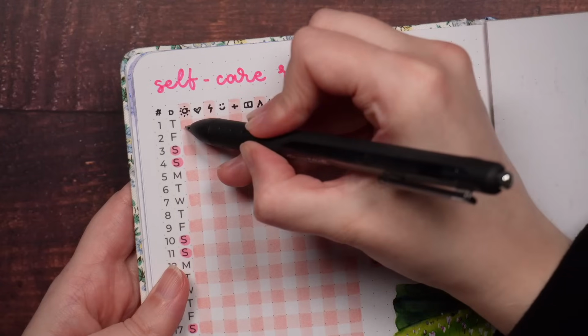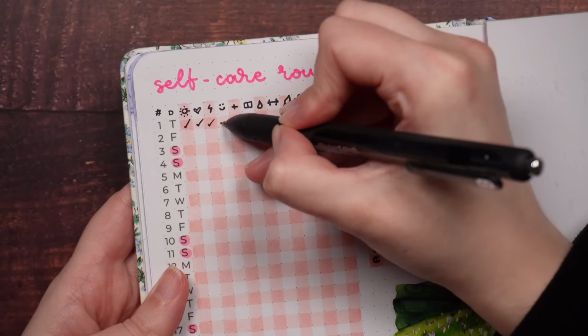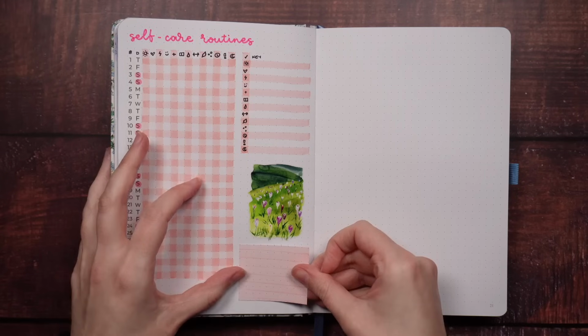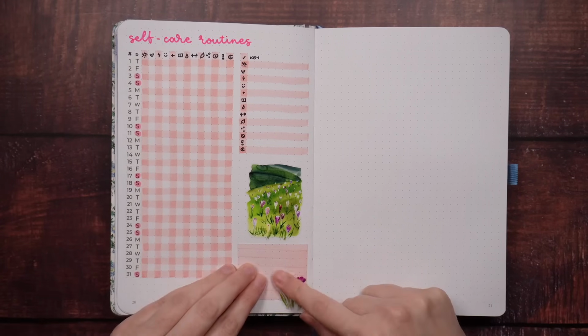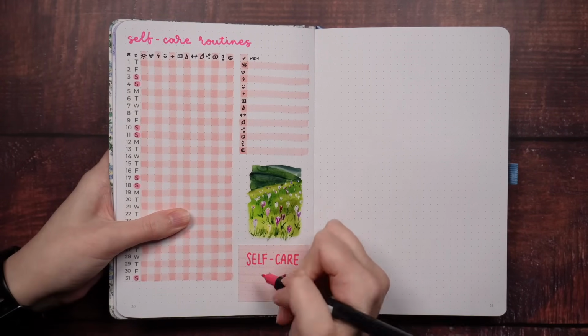For any day in question where I complete one of those routines though, I can just go to the relevant column and row and check that routine off. Not only do you want to make sure that you're paying attention to which routines you pick for this tracker, you also want to make sure you're picking your scale appropriately.